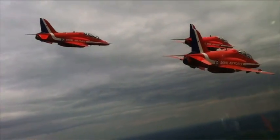Every 6 months we have a fitness test, and pilots, there's no extra level of fitness, but because of the job we're doing, we all tend to stay physically fit.